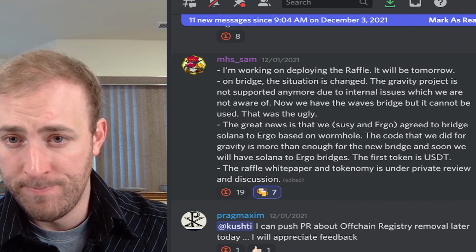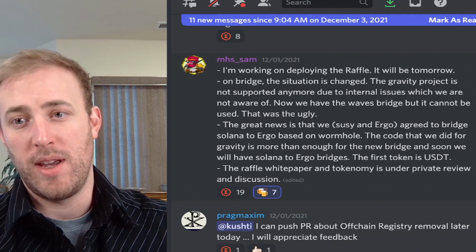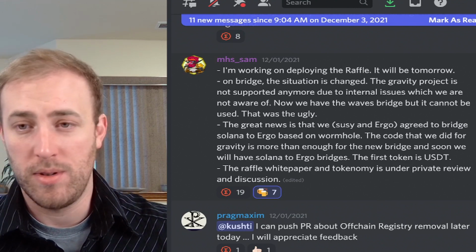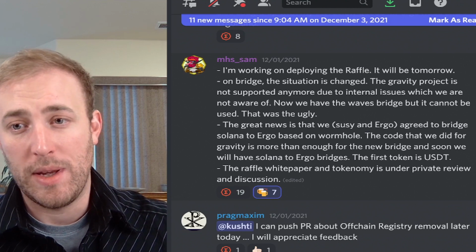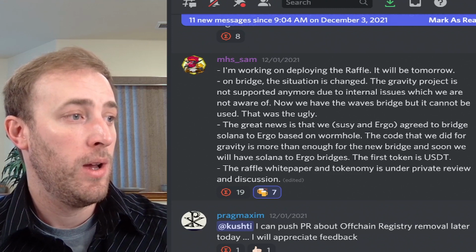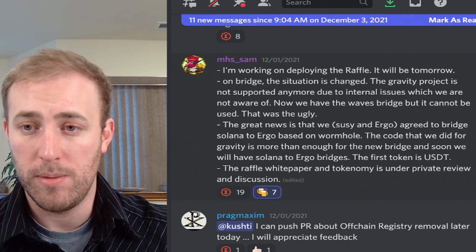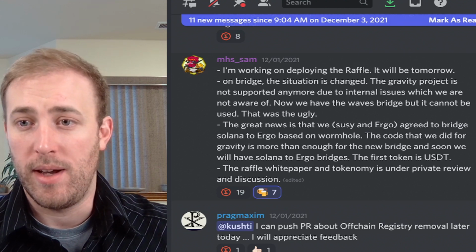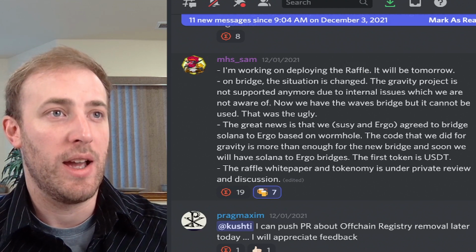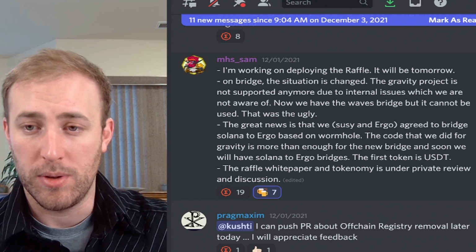Regarding bridges, let's see. So basically what he's saying here is that we initially built bridge to waves that we ended up kind of scrapping and recycling. Now, the good news is a lot of that code we were able to reuse for the wormhole implementation, but it looks like that initial design didn't really cut it.